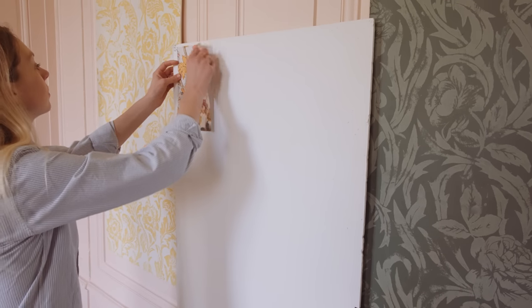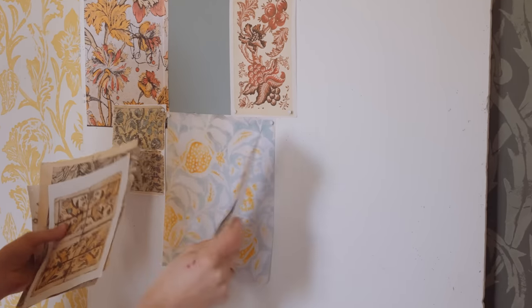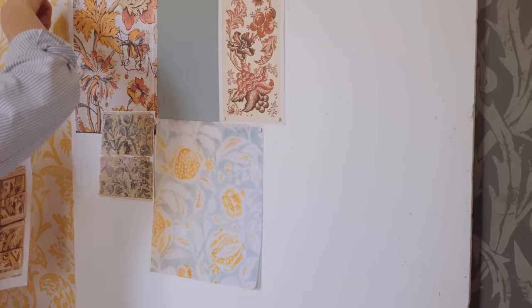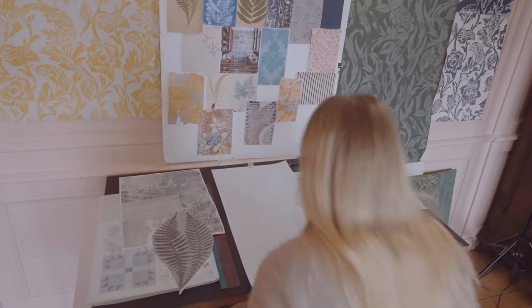In April, I launched my first ever online course to teach how to make your own lino-printed wallpaper, and I'm super happy because it has gone really well and I've had such a lovely time getting to know everybody on the course and teaching them and seeing them create really beautiful prints themselves. And during the course, I decided to create the print for this boot room here.